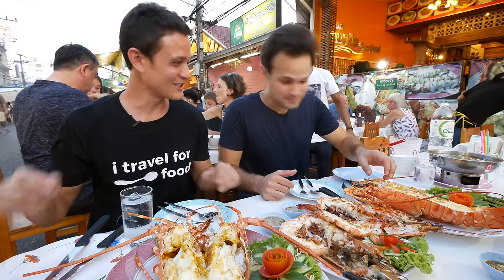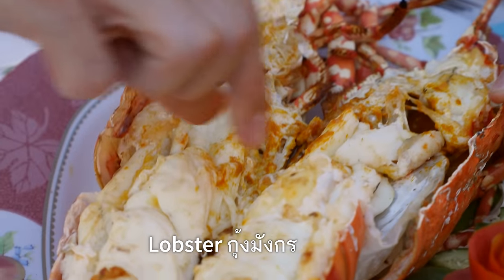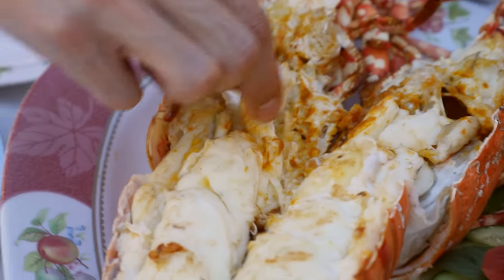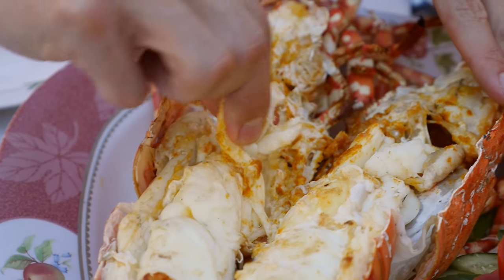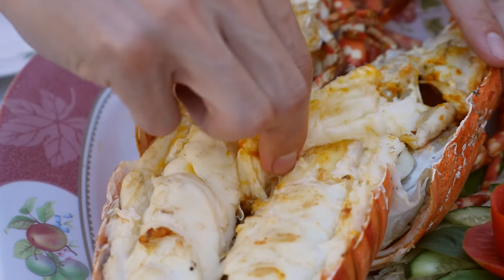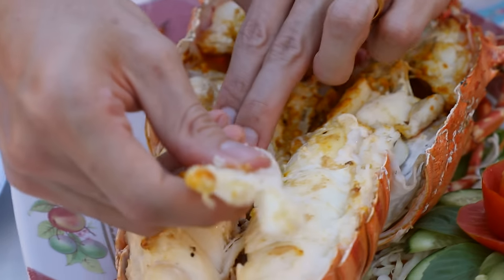Let's dig in. The only thing better than one lobster is two lobsters. Where are you gonna dig from? I wanted to get some of that yellow buttery goodness right along with some of the meat. Man, yeah, I'm just gonna go in right. Oh, it's like a strip, man. Oh, a strip just comes right off. Look at that. Oh, the head butter in there.